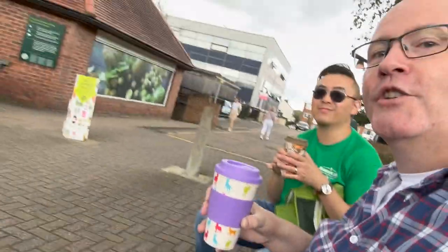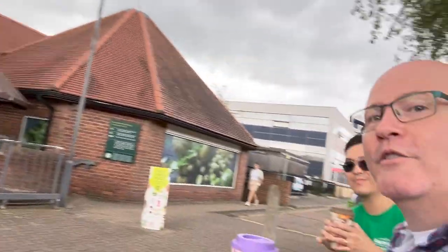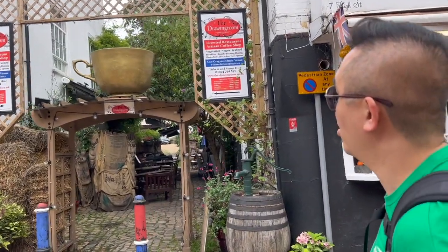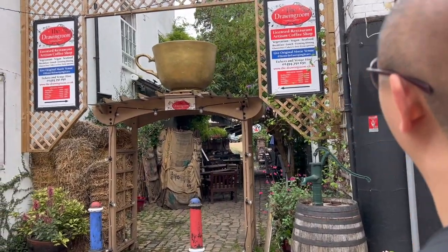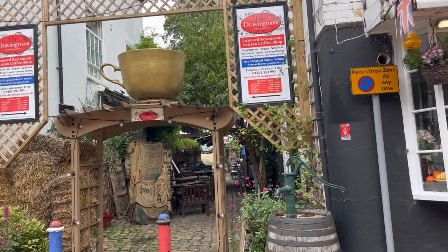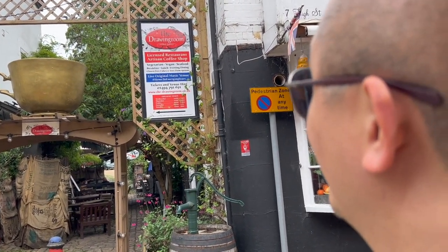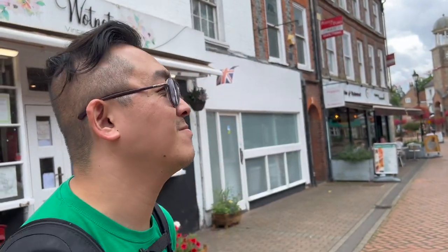It's rather hot, so we're going to leave it to cool a little bit while we sit on this lovely bench outside Waitrose. Look at the giant teacup, Paul. Oh, right. It says it's the Drawing Room Licensed Restaurant Artisan Coffee Shop. Looks quite interesting, but we've just had our coffee and now you are looking for a pint. Isn't that the bookshop that was in Heartstopper? I think so. I think we should go in.